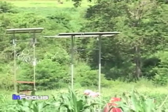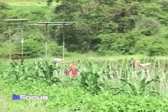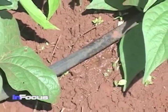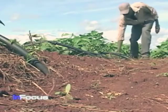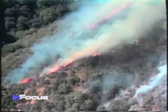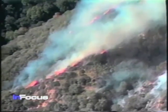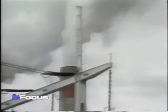Cambutho's group has a demonstration plot on which solar panels provide energy to pump water from the Nyambindi River into a drip irrigation system. Cambutho aims to sell solar panels and drip irrigation pipes to the more than 20 farmers he is training. The 2 initiatives are examples of ways that farmers can cut down on fossil fuel emissions that contribute to global warming, which is a type of climate change.